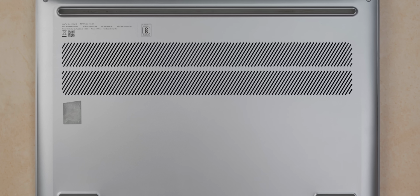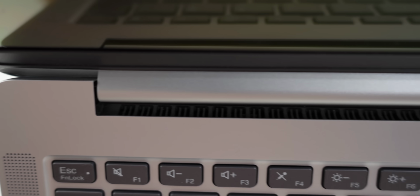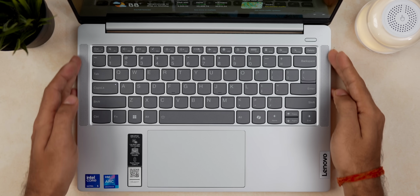Now, the design is pretty much similar to last time. You get an all metallic build. At the bottom, you have intake vents for cool air, and it throws out hot air from this exhaust near the hinge. On the front, you have these 2 speaker vents. Have a listen to this.